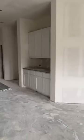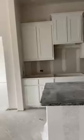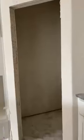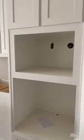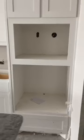Kitchen is coming out fast. My kitchen is coming out fabulous though. My client chose the white kitchen cabinets. It has a great island here. Pantry. This is going to be a premium builder, so they're going to have built-in appliances. They'll have a built-in oven and microwave.